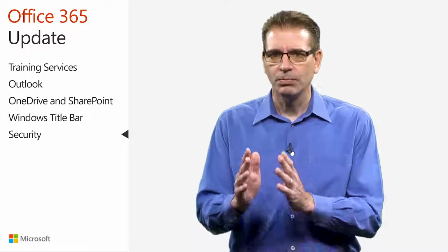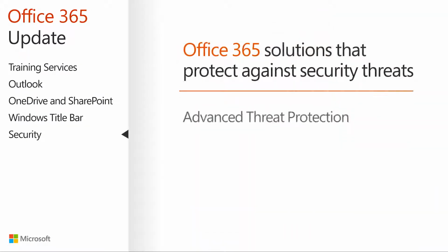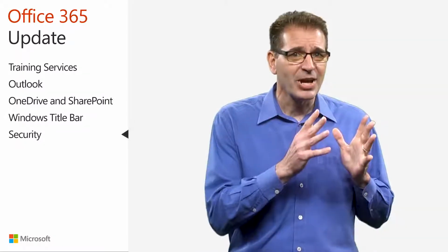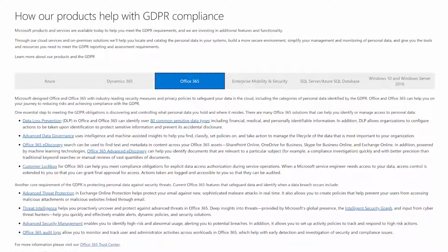One essential step to meeting GDPR obligations is discovering and controlling what personal data the organization holds and where it resides. Many Office 365 solutions can help you identify and manage access to personal data, including data loss prevention, advanced data governance, Office 365 eDiscovery, and Customer Lockbox. A second core requirement of GDPR is protecting personal data against security threats. Current Office 365 features that safeguard data and identify when a data breach occurs include advanced threat protection, advanced security management, and Office 365 audit logs. I've provided links in the transcript and resources guide to pages in the Microsoft Trust Center that address GDPR and what Microsoft is doing to safeguard individual privacy with the Microsoft Cloud.